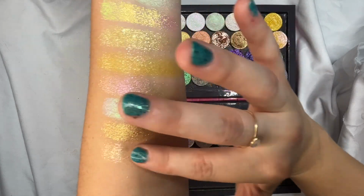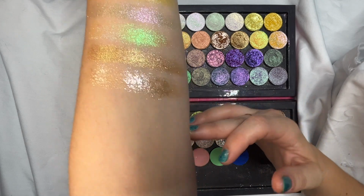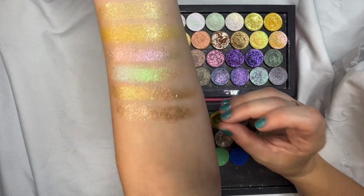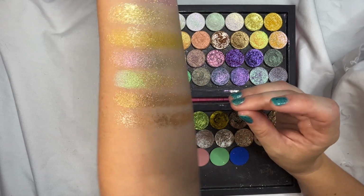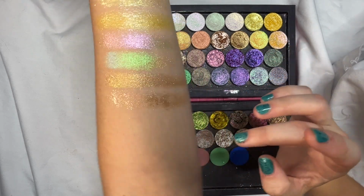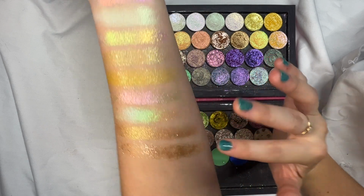I feel like in my experience with other creators on Instagram, you either love flakies or you really don't love flakies. I think I might be actually leaning towards the don't love flakies camp the more and more I try them, but out of the flakies that I have tried, this is probably one of my favorites.